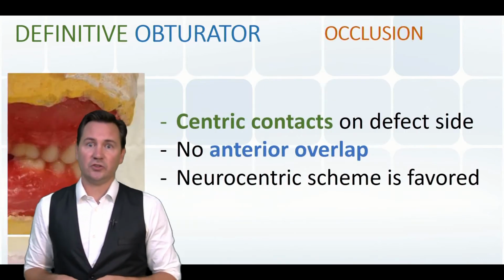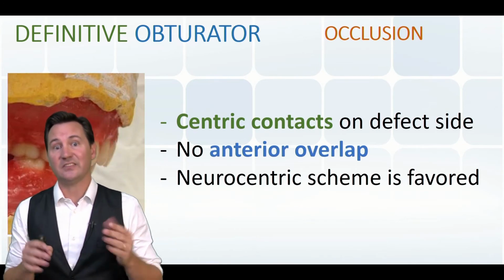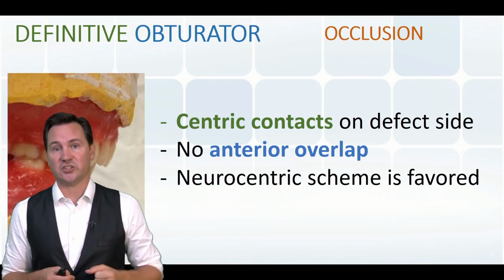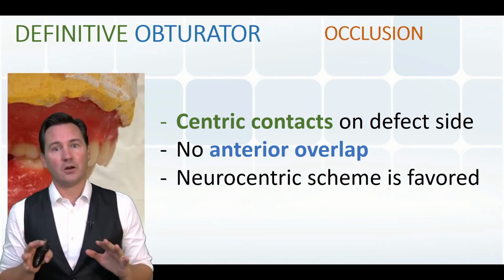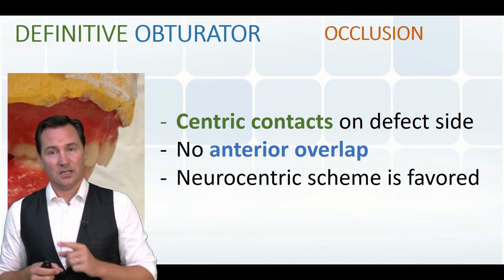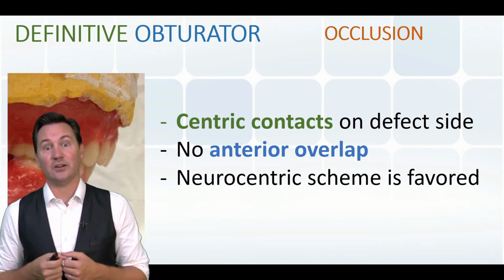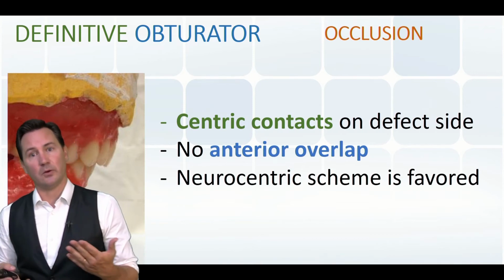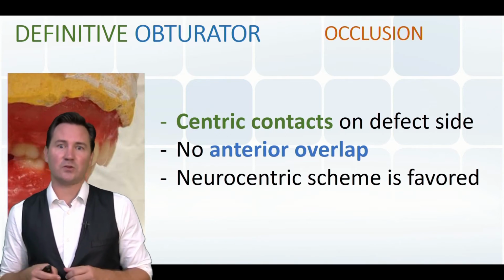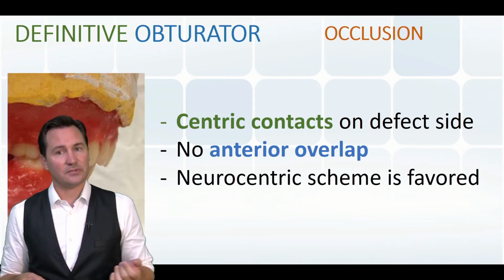Speaking of occlusion, the aim of the defect side is basically to achieve only aesthetic display, lip support, and super-eruption prevention. So patients are advised to masticate on the normal side only, but we know that sometimes they will incise anteriorly, which can lead to some movements. To minimize those, only centric contacts are required on the defect side with no anterior overlap.